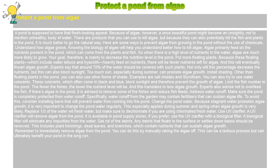There are products that you can use to kill algae, but because they can also potentially kill the fish and plants in the pond, it is much better to go the natural way. Here are some ways to prevent algae from growing in the pond without the use of chemicals.